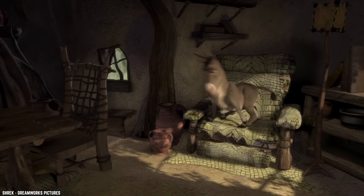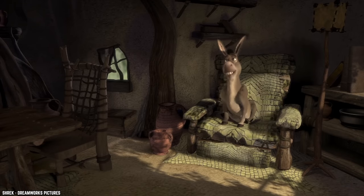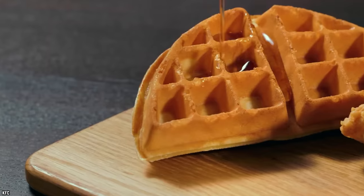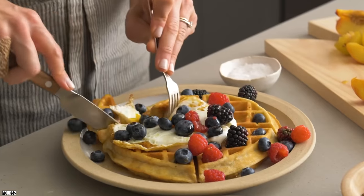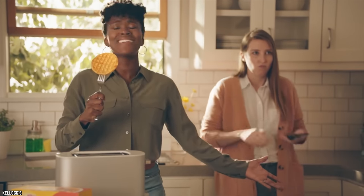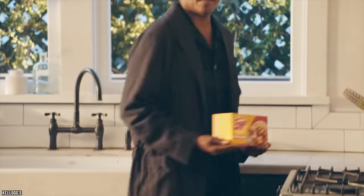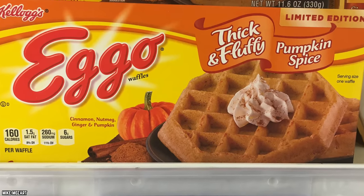Pumpkin waffles. Waffles are a popular breakfast because you can sit down at the table and eat them with butter and syrup, or you can take one on the go. Waffles are available in a number of varieties, such as buttermilk and blueberry, but the seasonal pumpkin-flavored waffles are a big hit. There are many choices when it comes to pumpkin waffles, including popular brands like Eggo, which offers a limited edition pumpkin spice flavor.